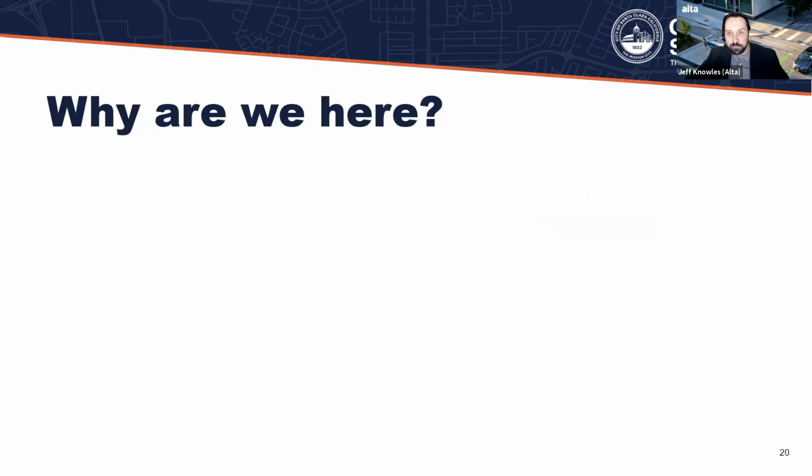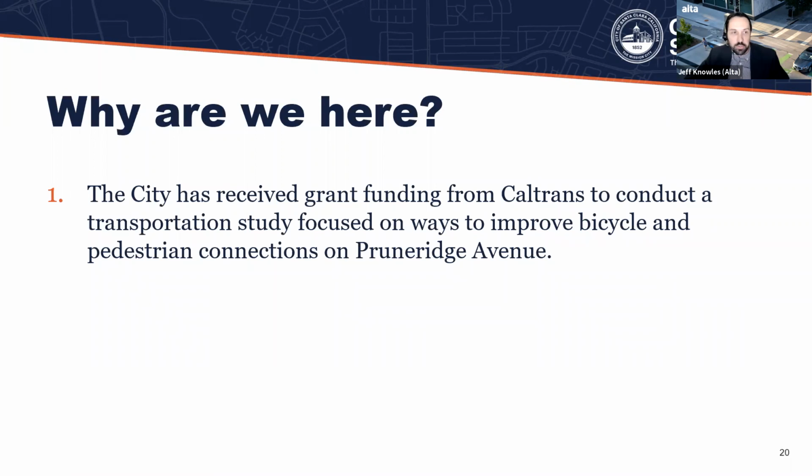So why are we here? The city's received some grant funding from Caltrans to conduct a transportation study focused on ways to improve bicycle and pedestrian connections on Pruneridge Avenue.